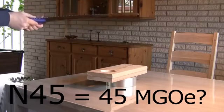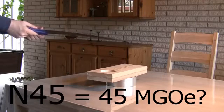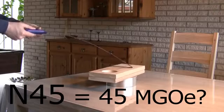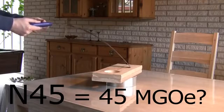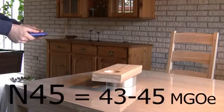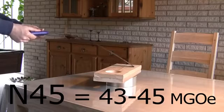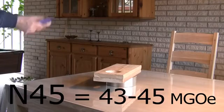Not necessarily. Neomagnets are made of a crystalline structure that is impossible to make perfect every time in all of the magnet at an atomic level, so no two magnets are exactly the same. The industry has therefore accepted a range for each grade. The final energy product for an N45 magnet is between 43 to 45 megagauss-Ørsted.